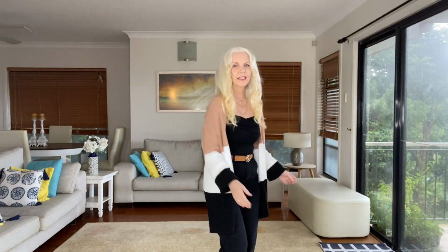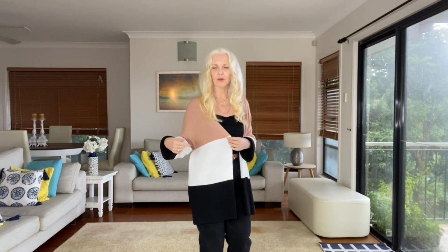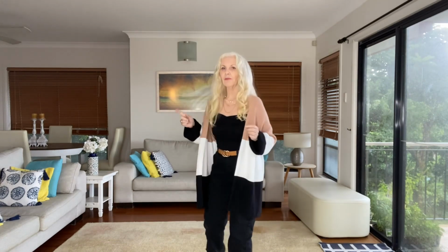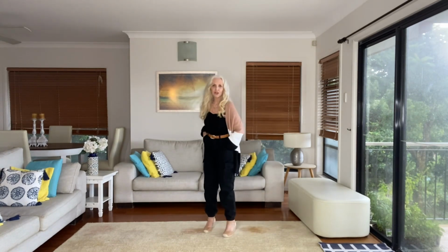This cardigan is one of the styles that I'm talking about. It's got the three stripes in it, the big bands of stripes with the light camel, white in the middle and black down the bottom. And this is really easy to team up. You can choose any of these three colors that you like to team up with what you've got back in your wardrobe. I've put this cardi with a pair of Heron jeans.